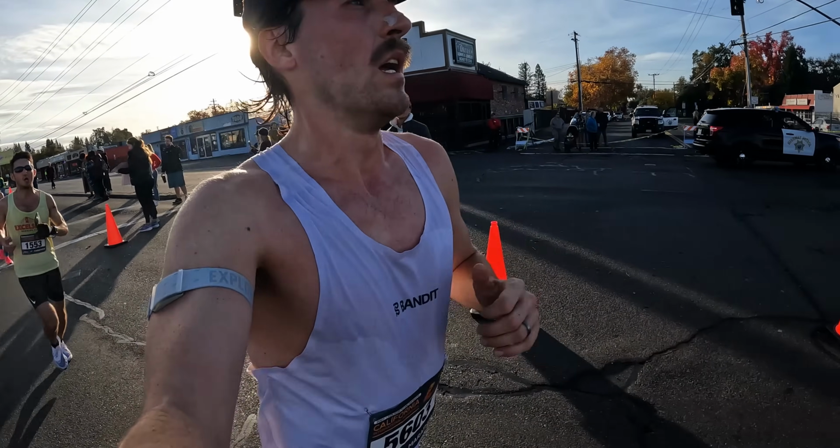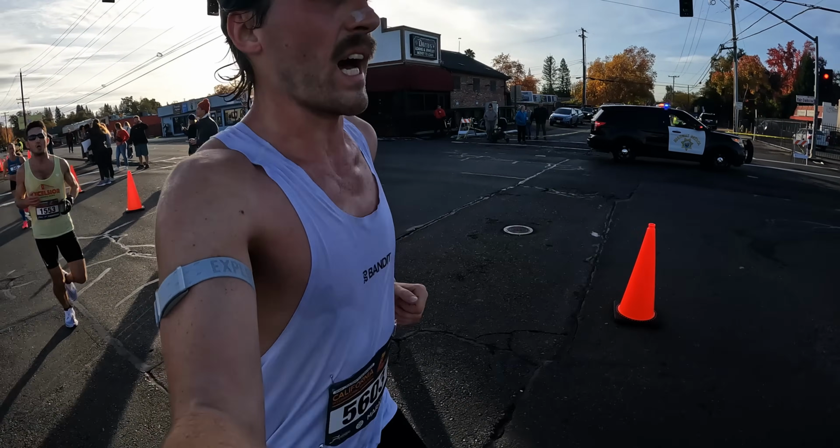The sun came out. It wasn't supposed to come out today. It was reading overcast, but it was full sun. And I think humidity was pretty high that day. I heard it was around 80 or 85%. It started to get warm.